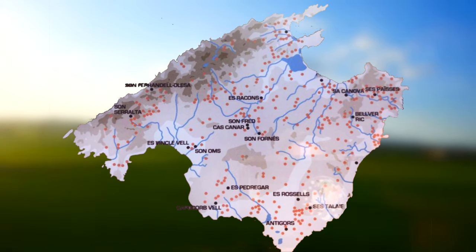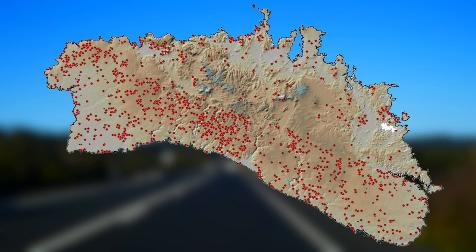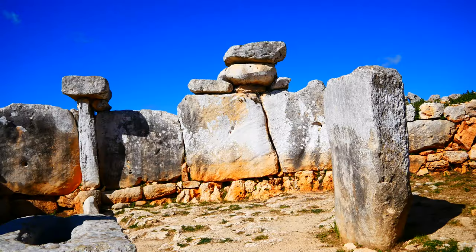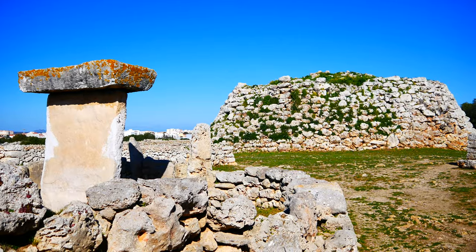But if you thought the density of Talaiotic sites on Majorca was intense, have a look at Menorca. It's probably for the best that we laid out most of the groundwork this episode, as we'll have more than double the number of sites to get through on Menorca. So catch us next time for that.